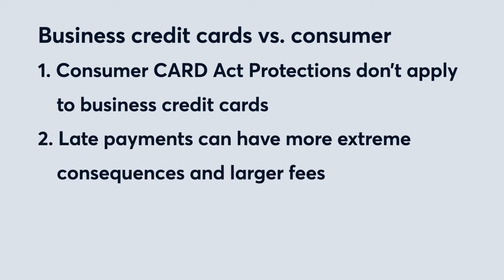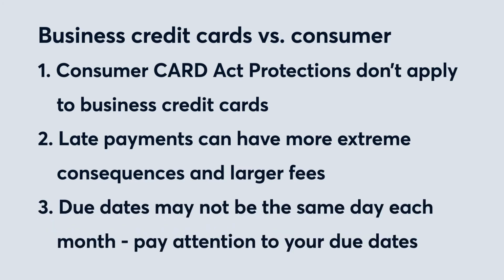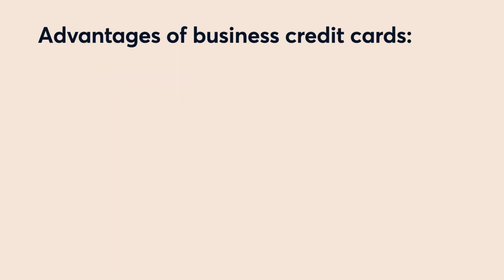This is particularly important when you realize that a late payment, even if it's only a few hours late, could cause you to forfeit a low introductory rate or accumulate fees that add up pretty quickly. With that in mind, pay particular attention to the payment due date when your statement comes each month. Unlike consumer cards, it won't necessarily be on the same date every month, but rather a specified number of days following the statement date.